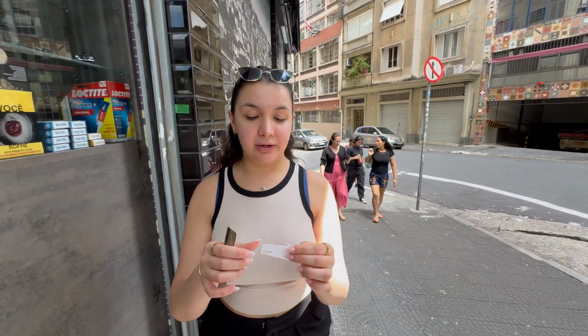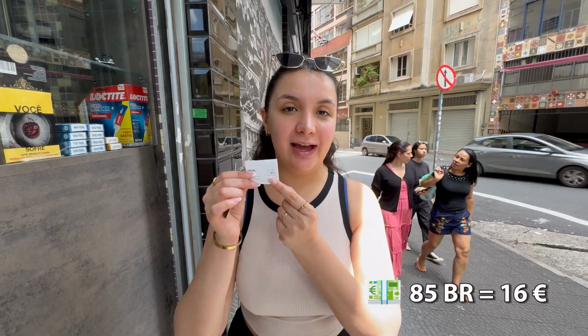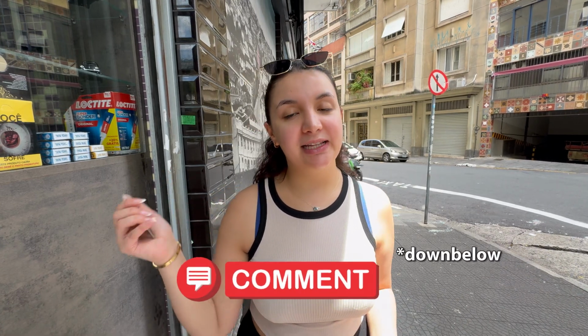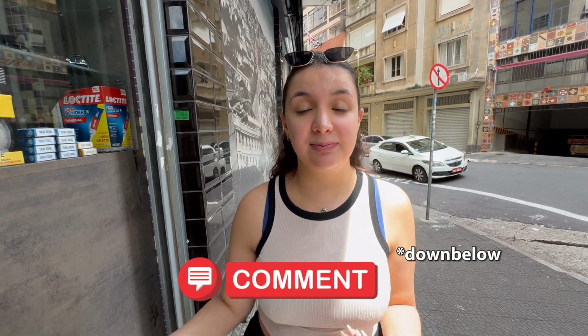Total of all the breakfast was 85 reais. We're gonna put here on the screen how much that is in euro, and you can comment down below if you think that was expensive or if it was worth the money. After this breakfast and lunch, I think we had enough food for the day. We're gonna keep exploring São Paulo and show you all about it.